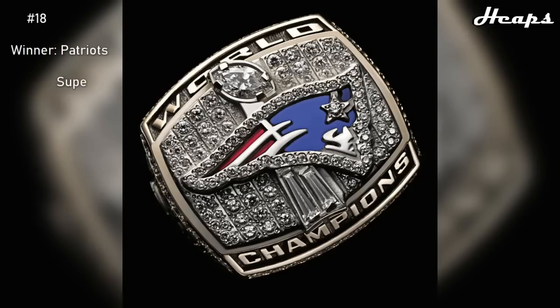At number 18, we have the Patriots' 1st ring that they won in Super Bowl 36. Even though this ring is simpler than the last one, I think it's much more clean overall. I like the size of the logo, and the 1 Lombardi in the back is a clean touch. It's not a standout ring, but it delivers on pretty much every category.